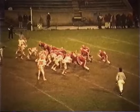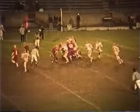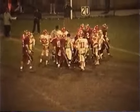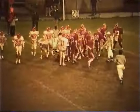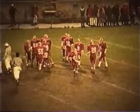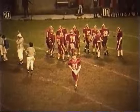Dudley takes the snap from center. The give is to Surface. Surface lowers his head, picks up maybe a yard. Not sure who made that tackle. Pickup of less than a yard. We'll call it third down and 9.